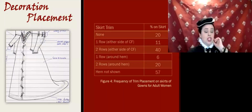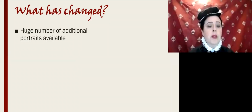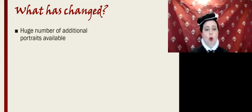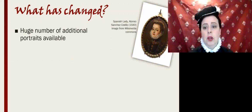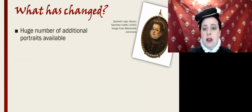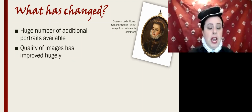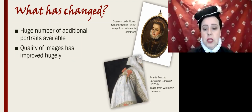So what has changed since I actually did this piece of research? Well, it was 2007 for a start when I finished it. We have just an enormous number of additional portraits available. For example, this one has actually become one of my favorites. Never saw it when I was doing this particular piece of research. It's gorgeous, and the quality of the images has just improved enormously.